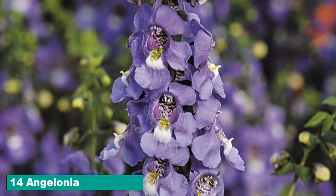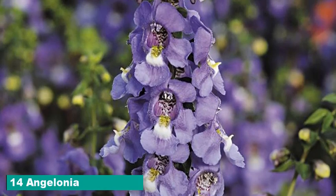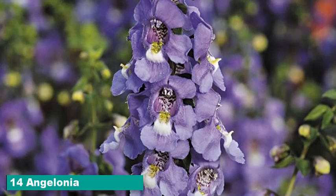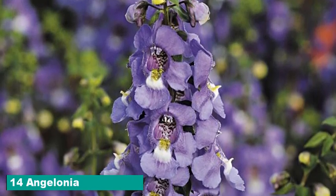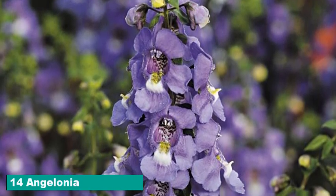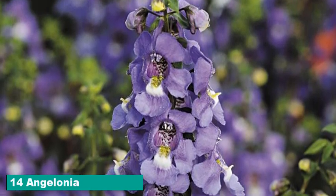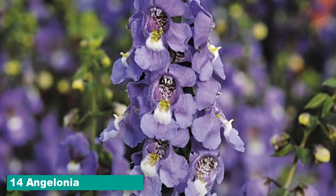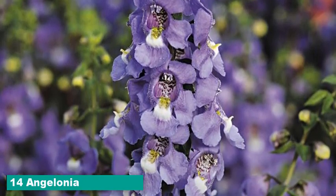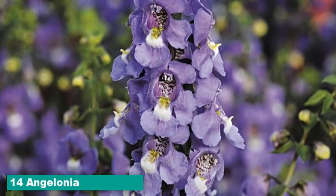14. Angelonia. Afternoon sun plants. Due to the shape of flowers, it is often called summer snapdragon. One of the best flowers for full sun, this lovely heat-resistant plant is usually grown as an annual, but if you live in a warm climate under USDA zone 9 to 11, grow it as perennial. Flowers are available in blue, green, orange, pink, red, white and yellow colors.